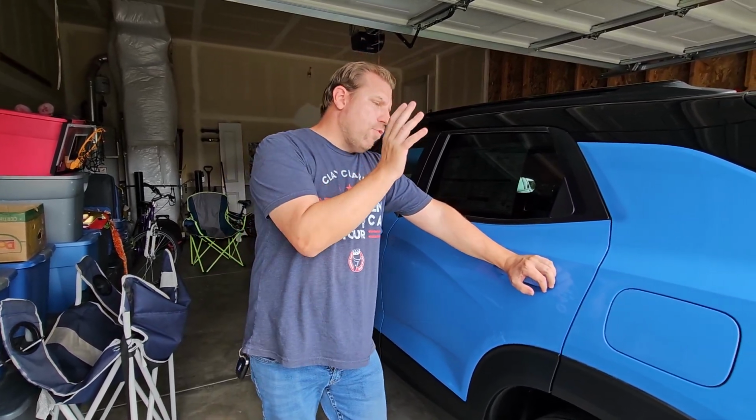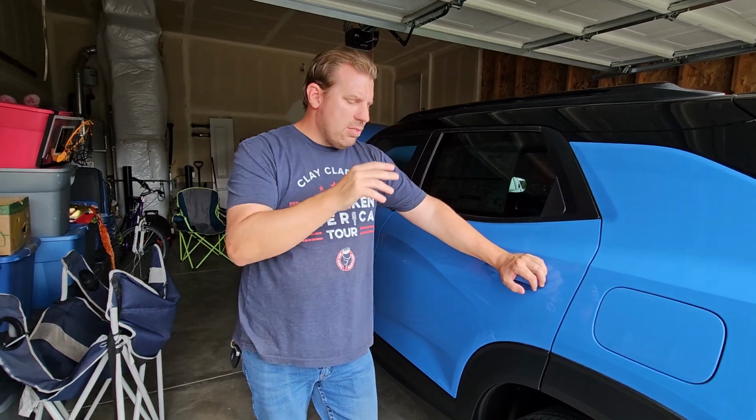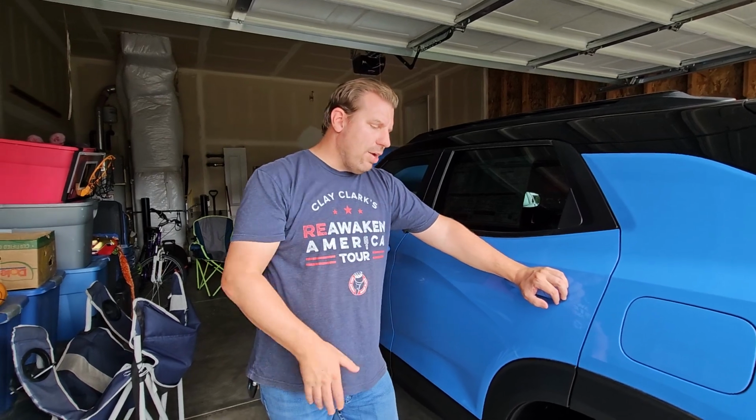Anyway, these are my overall thoughts on the Trailblazer. Do I like the name that it's called? No, because when I think of Trailblazer, I think of the older Trailblazer. It was body on frame and everything else. But whatever. Chevy's kind of rebranding itself, and I understand that.